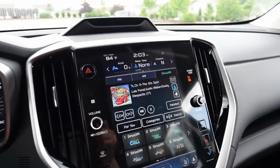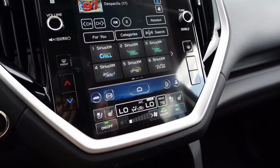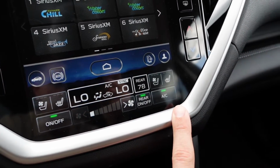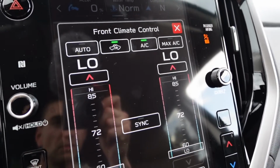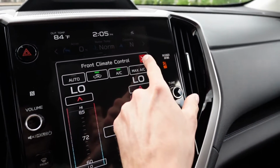Moving to the center screen, you have quite a lot of information in here, pretty much like every other Subaru. It's divided in different sections. In the bottom, you're always going to have your climate controls. You can easily turn air conditioning on and off, heated and ventilated seating. Toggling right here, it'll give you more of a full screen for all the climate controls. You can see your temperature, you're able to sync it as well. And then we can easily just exit out.